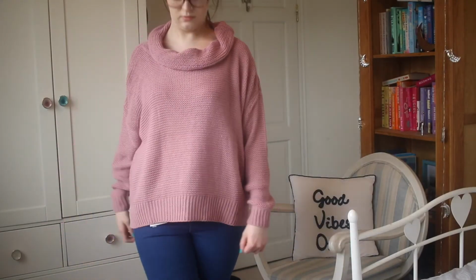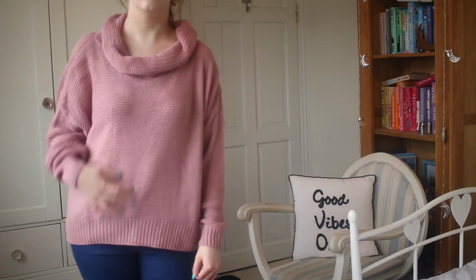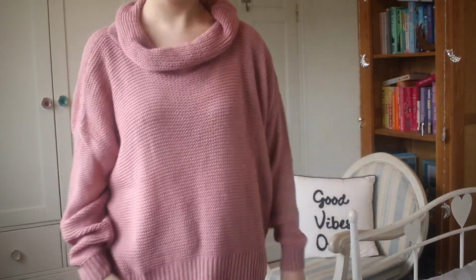Also, something which is in the wash I can't show you at the moment, but I'll insert a picture or a clip of, is the pink jumper I got from the Asos haul. I've been wearing it so much. It's nice and slouchy, really comfy, really cosy. I liked how cuffed the arms are. The only thing is it does catch slightly in pull, which isn't so cool, but that's one of those things. But yeah, really like that.